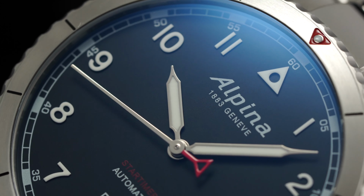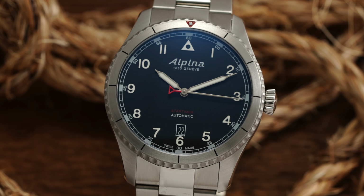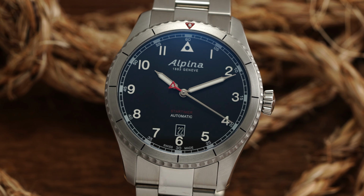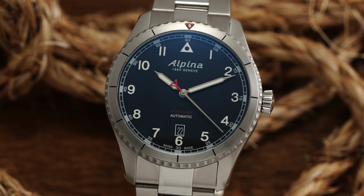It would be more than fair to say this movement is not sexy by any means, but it does the job and has one of the best reputations for quality, reliability, and ease of servicing on the market for a traditional three-hand entry-level Swiss-made movement.